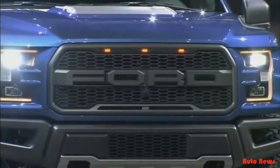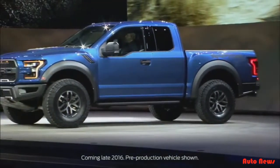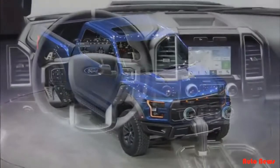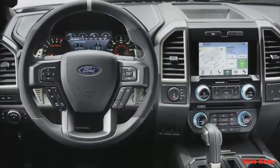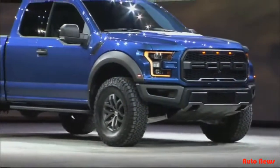This is what you get when Ford's passion for performance vehicles is combined with our obsession with making the world's best trucks. The all-new Raptor pushes the limits of what a full-size pickup can be. It's our toughest, smartest, and most capable Raptor ever. All-new Raptor starts with a purpose-built, high-strength steel frame specially engineered for high-performance off-roading.